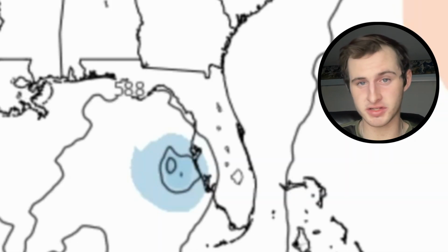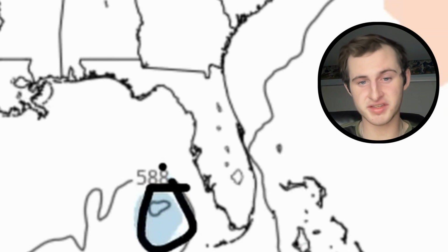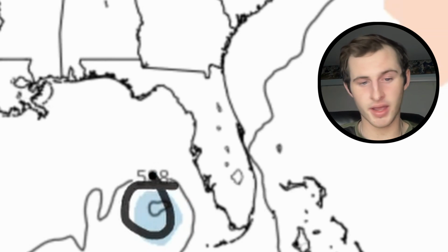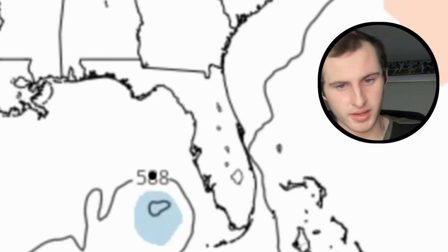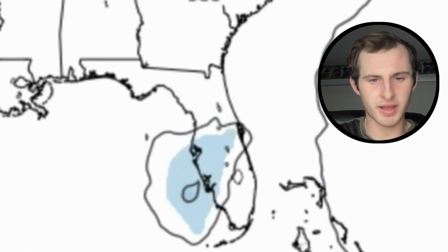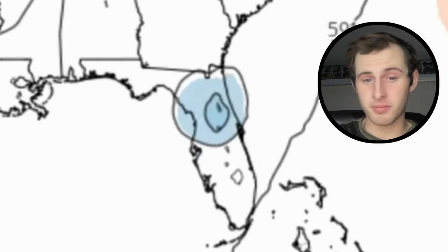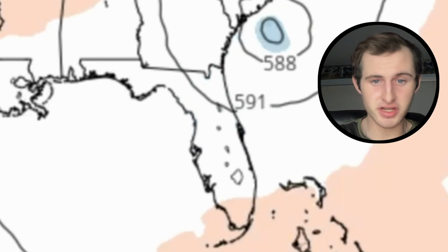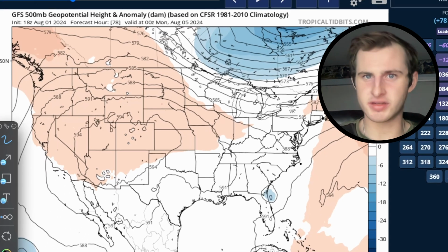If I go back, the previous run was further out to sea, and then back even more, again further out. A couple of runs ago, just last night, it was way down here, and that's going to make a pretty big difference in the future, and there's a reason why this is changing like this. But if I go back to the current run, this comes into Florida on Sunday morning, and because it does so early, it doesn't really have much time to strengthen, and eventually gets lifted off. It moves rather slowly.